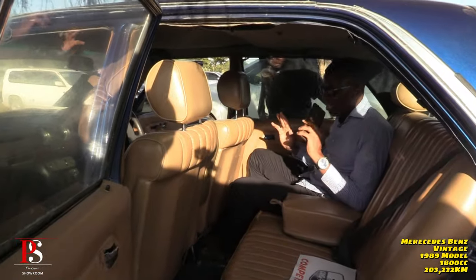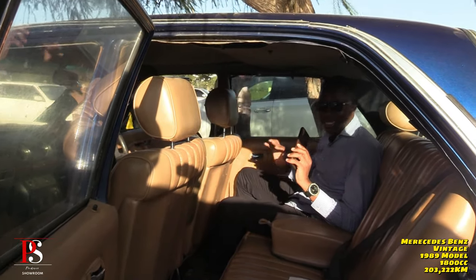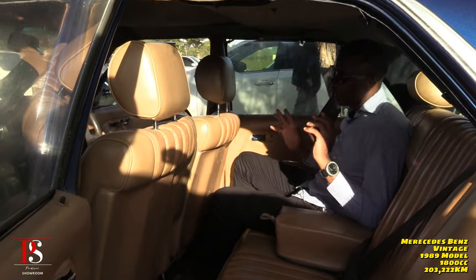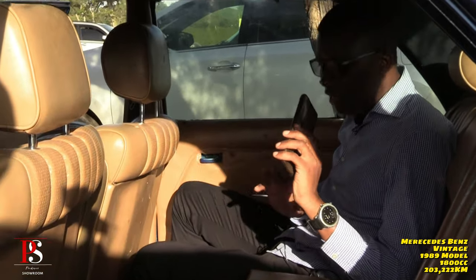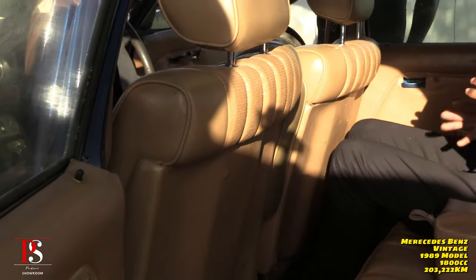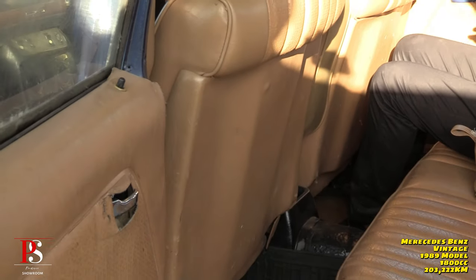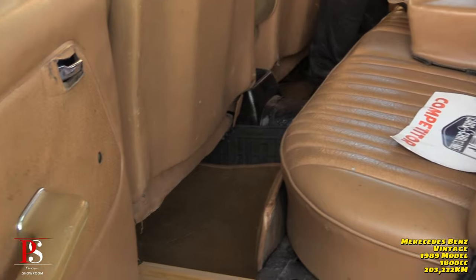This is the interior of this car. Very spacious, very comfortable. Pure leather seats. If you want this car, just call the line. Old is gold, my friend. This is a very good vintage car. It has some storage compartments here, the middle batazina kwa mlango. But this is a very, very good car. Let me show you what we have under the hood in front of this car.